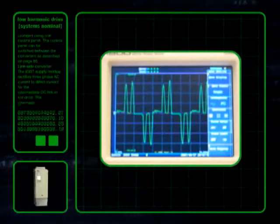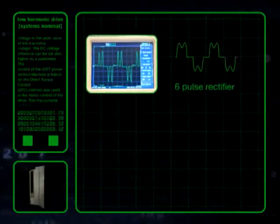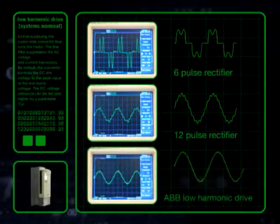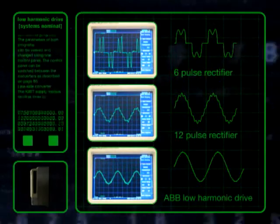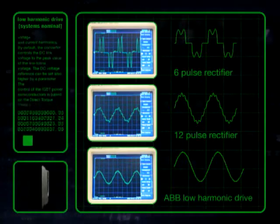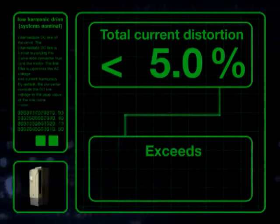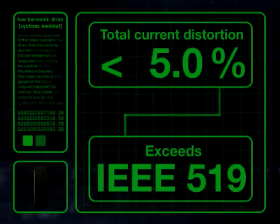Take a look at a 6-pulse frequency converter and the resulting mains current. Now compare that with the 12-pulse frequency converter waveform. And finally, the effect of the ABB low harmonic drive. Passive or active external filtering devices are avoided, making the solution compact and simple. And with a total current distortion of less than 5%, it exceeds the requirements set by standard IEEE 519, even in the weakest of networks.